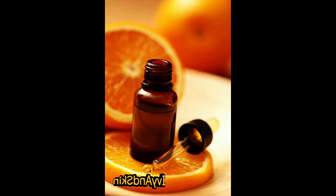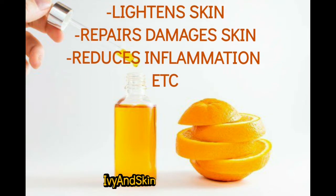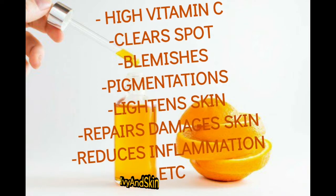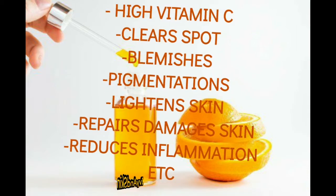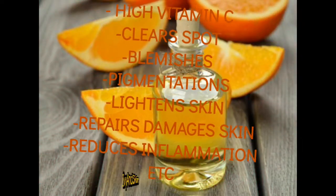Okay, today we're making orange oil, and I want to tell you that orange oil is so high in vitamin C. In fact, the peel of the orange has more vitamin C content than the orange itself. And orange oil helps in fighting acne, controls oil on the face, reduces dark spots. It clears because of the high content of vitamin C. It reduces scars, even reduces stretch marks, fades spots and blemishes gradually, and clears them. And it has a high percentage of vitamin C that lightens the skin. It lightens the skin so naturally and flawlessly.